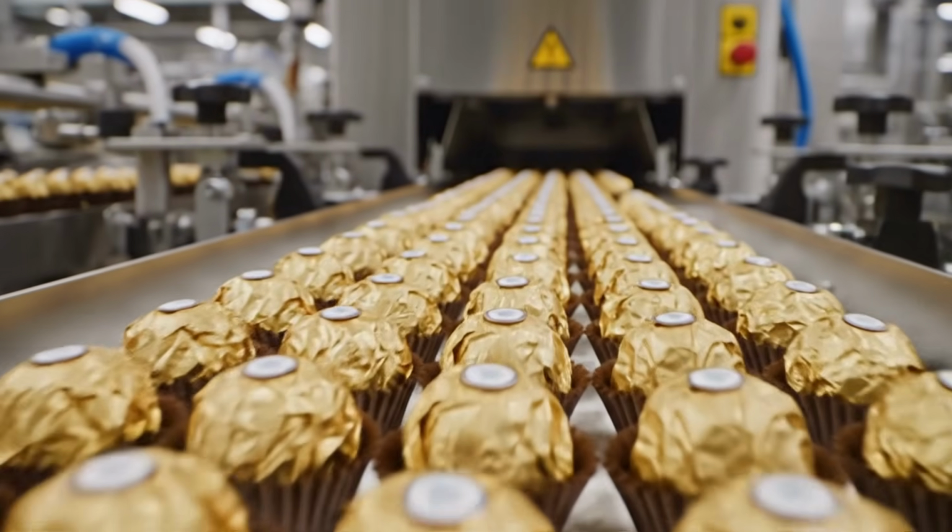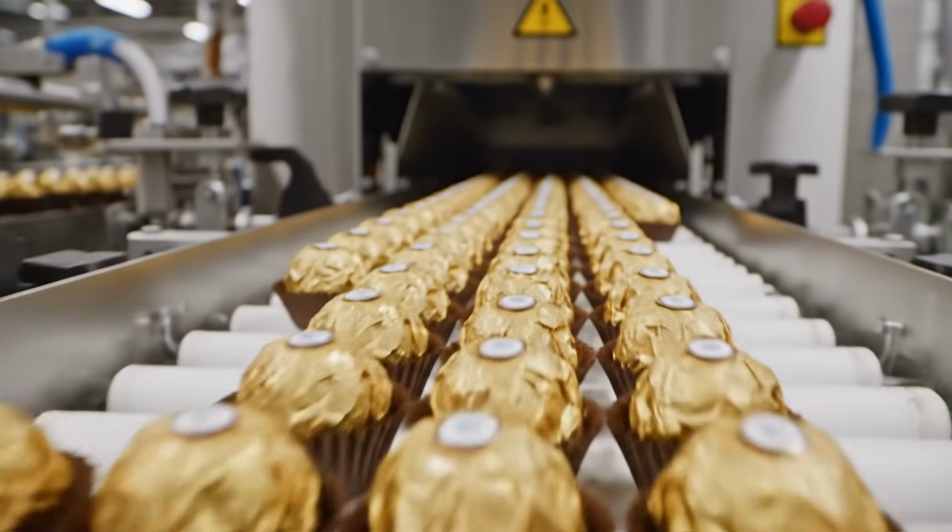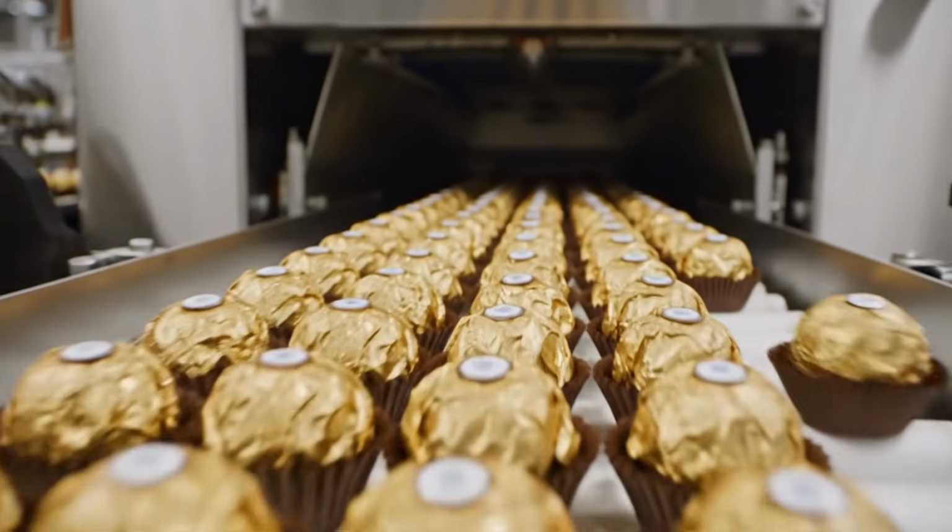Line 5 is running smoothly. Ensure all packaging meets quality standards.